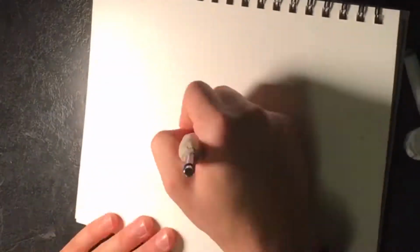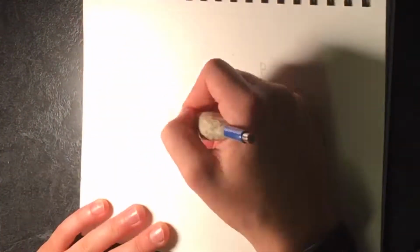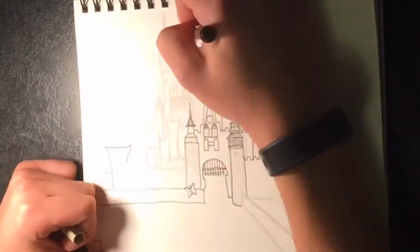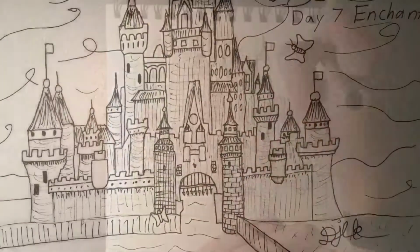Day 7's drawing prompt was enchanted, and I was thinking, what's more enchanted than the Disney castle? So I decided to draw it, which ended up taking a lot more time than I expected, but I think it turned out okay. Here's the final product.